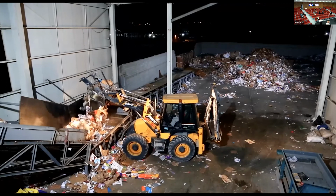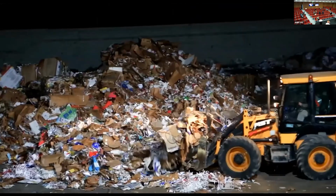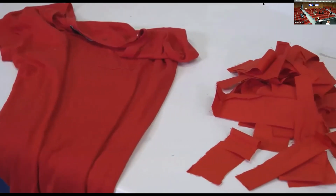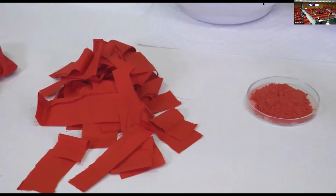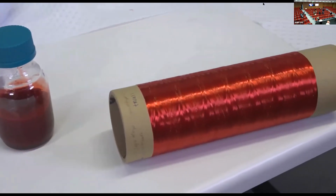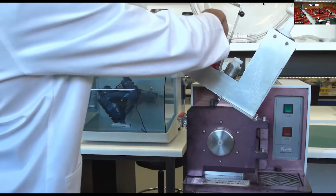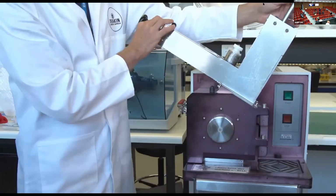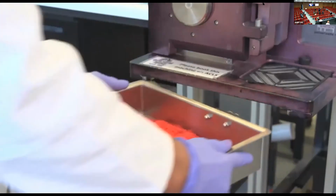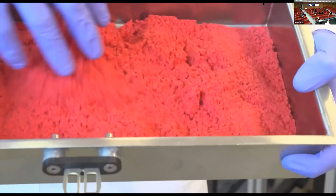Unfortunately, the level of textile recycling is very low, with only about 1% of clothing waste being recycled globally. Our technology can take used clothing and convert it back into new fibres, diverting this waste stream away from landfill. We begin by taking waste cotton and shredding it into tiny pieces. This allows for faster, more efficient chemical treatment and dissolution.